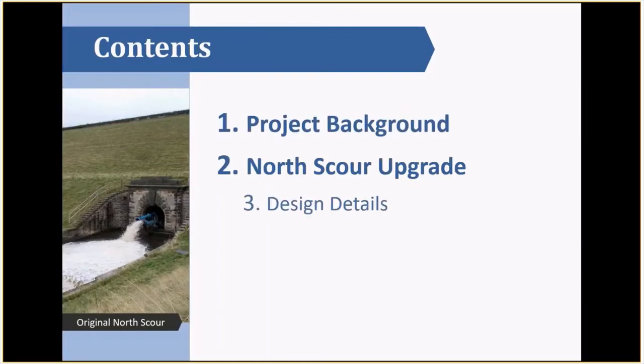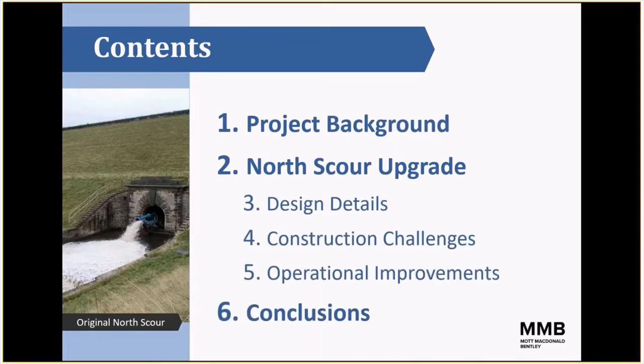Thank you, Matt. So, in the presentation, we'll focus on the background to the project and then cover a range of elements of the scour upgrade itself, looking at the design details, the construction challenges, and the operational improvements that the scheme provided. And then finally, towards the end of the presentation, we'll go into thoughts and conclusions and then welcome your questions.